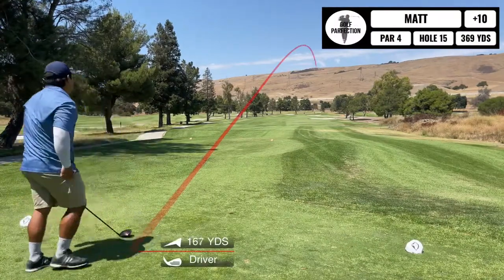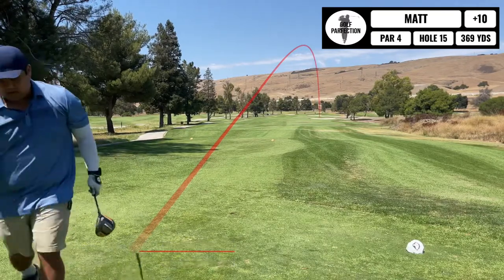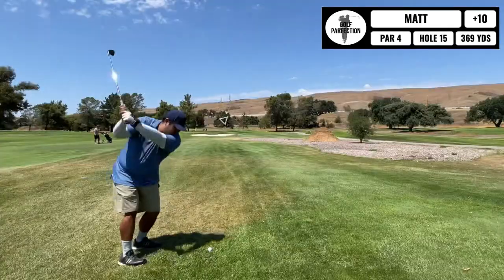All right, this is a medium length par 4. Just end up taking the driver here, pick up the tee pretty fast. And I hit it pretty hard, so I have just a short one into the green for my approach.